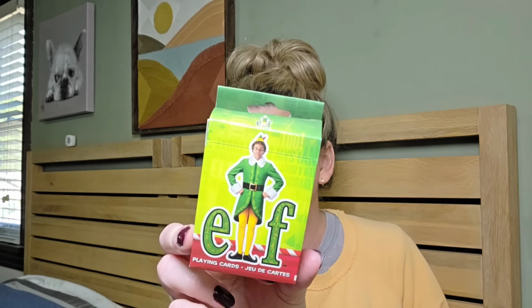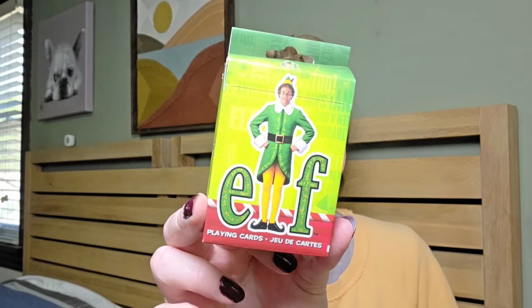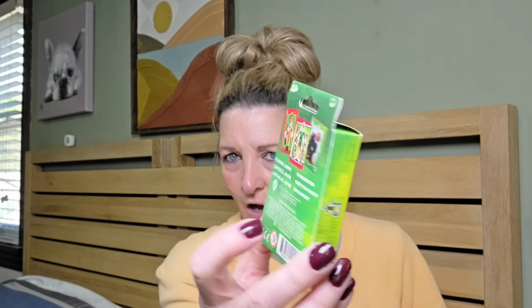Now 95% of the time you will find these in the checkout lane. And mostly they're on the bottom shelf. Sometimes they get pushed way back, so you might have to get on your hands and knees or have someone look further down in the back to find these. I love them. These are the holiday and movie theme playing cards. They have so many different ones out right now.